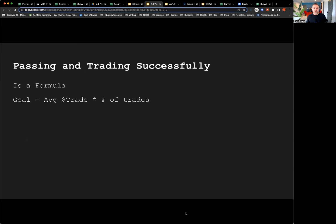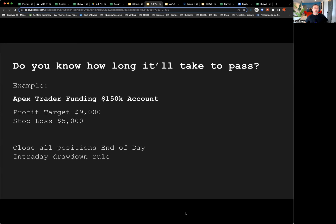And the good news is passing and trading successfully, there's a formula. It doesn't require superhuman knowledge of insider trading secrets or Rain Man ability to look at patterns and extrapolate them into billions of dollars in 3 seconds. It's just a simple formula. You have your goal. What is your average trade in dollars? Like, how much do you return? And then how many trades do you need to make to hit that goal?